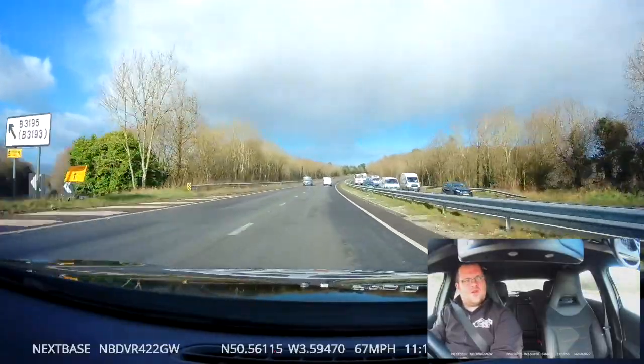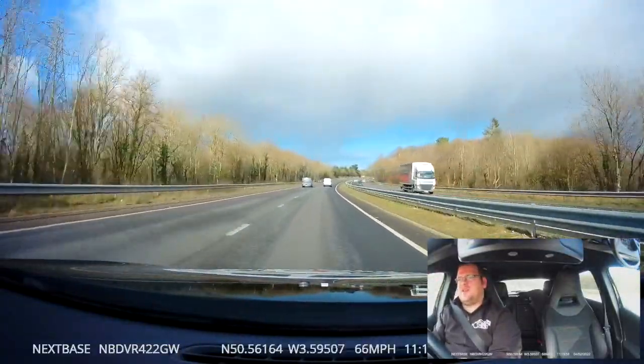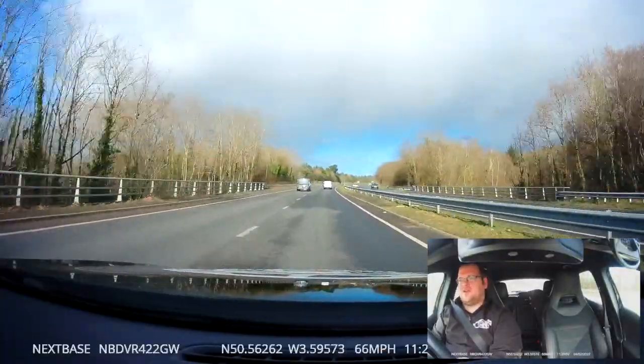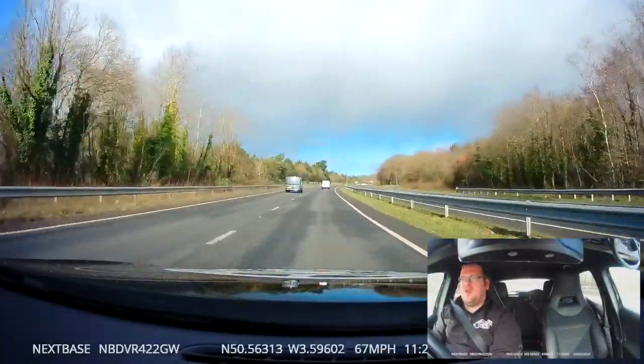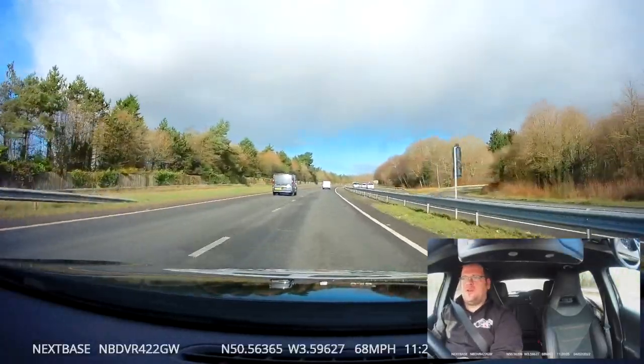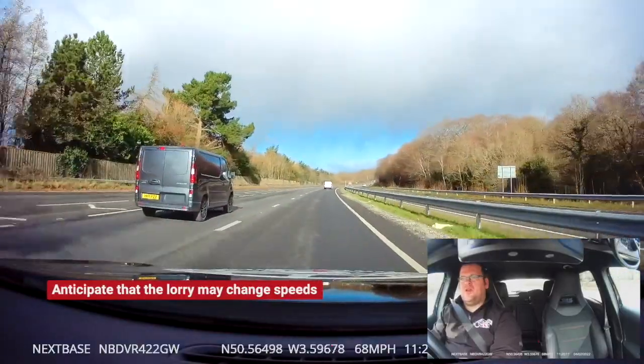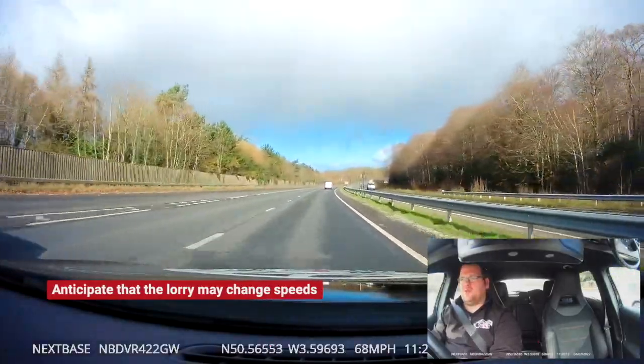So now traffic's starting to lighten up. I'm still overtaking this grey van at this speed, so I'm going to stay in this outside lane. Looking right down the road, I can see there's going to be a lorry to overtake at some point. Not really a concern right now, but we'll be taking it into account as we get closer.